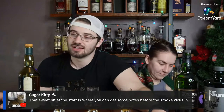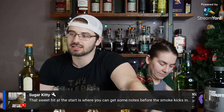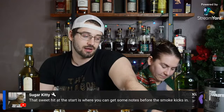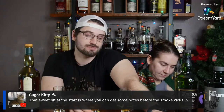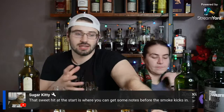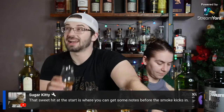Peat being gentle. That sweet hit at the start is where you can get some notes before the smoke kicks in. True. Yeah. Actually, Glass B has got significantly less smoke than Glass A does. Oh my god.